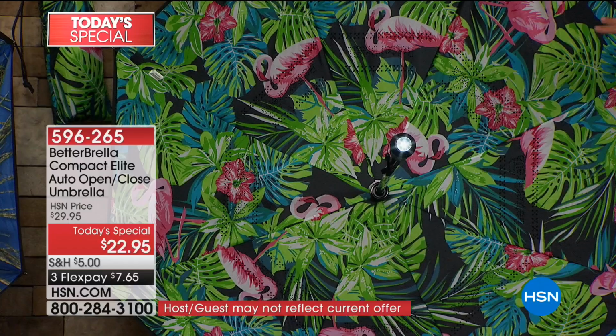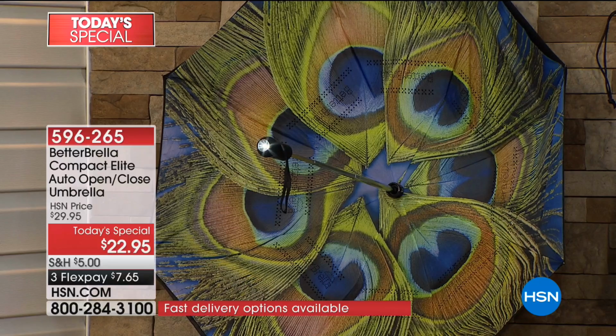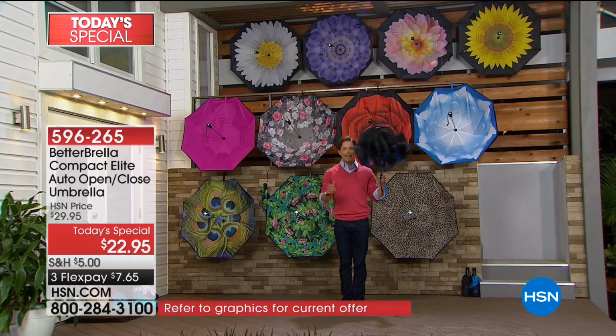Get a close-up look right there. And then next to that is your peacock feather. Those are our two best sellers. Those are, while more in stock in quantity, may also be early sellouts today. Remember, this is the elite. Automatic open, automatic close. This is the elite that has the more comfortable handle.